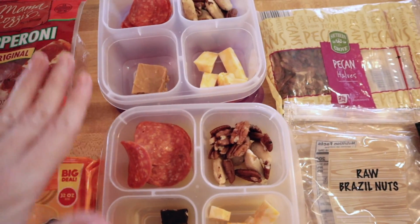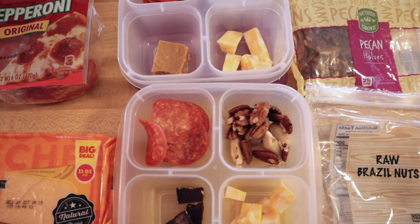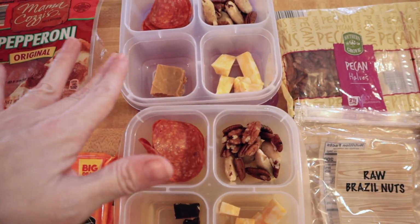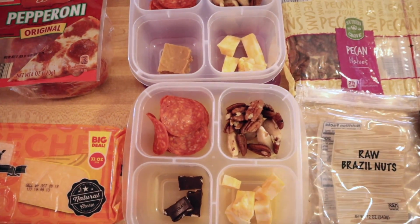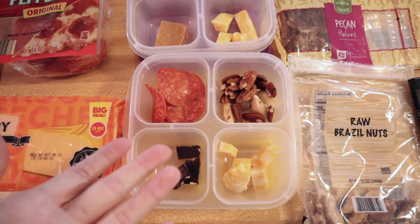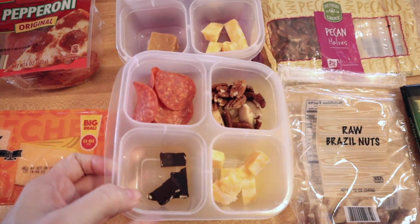This gives us a lot of fats for our lunch today so that we will be full, especially with the nuts, pepperoni, and cheese. Plus we have a little sweet treat so we won't be tempted while we're out. And that way I'll just put these in a little cooler for us to have. And so I'll just take a couple of bottles of water.